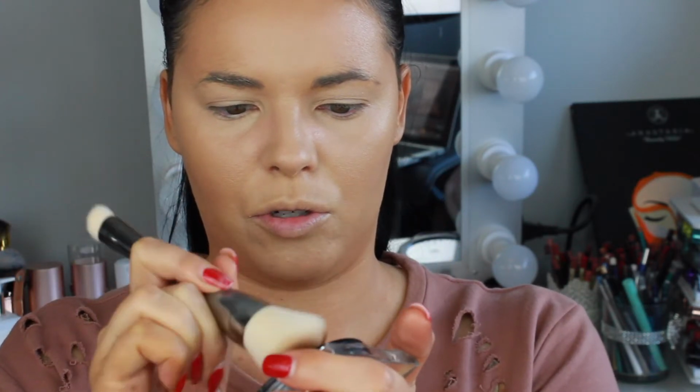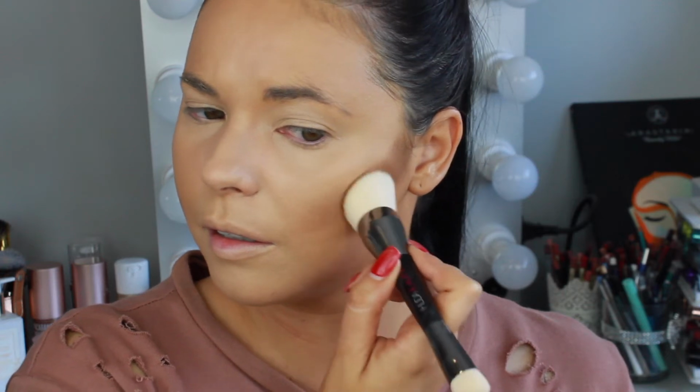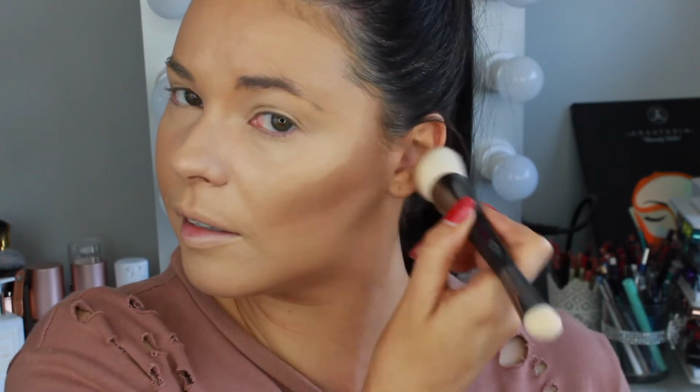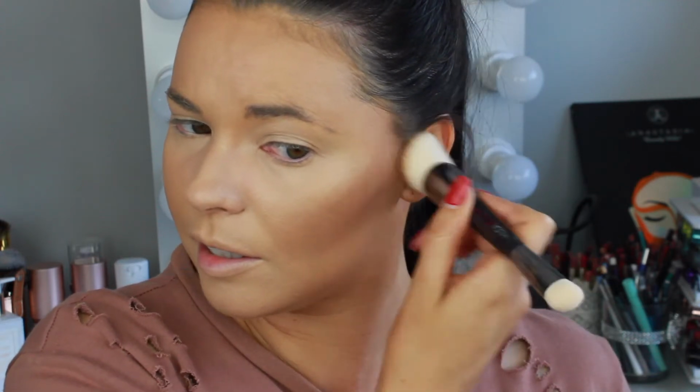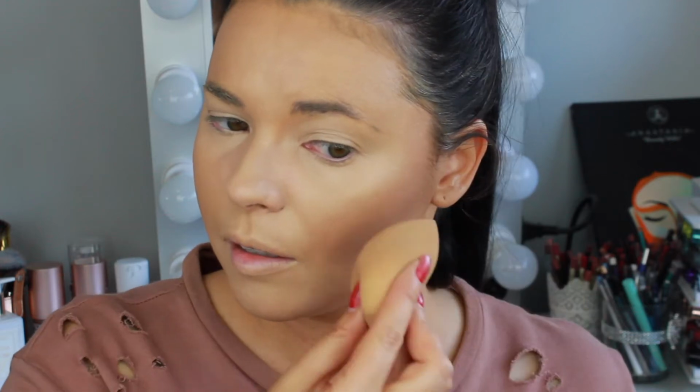I'm going to use the Huda Beauty brush. This is the face sculpting and shading brush to apply this. I'm just going to dip into the Tantour. And this looks really, really dark, but it does blend in really easily into the skin. I was a bit skeptical at first. I was like, wow, that's a really dark shade. But once you start blending it, it just blends out beautifully. It just gives that really nice contoured look to the cheeks.